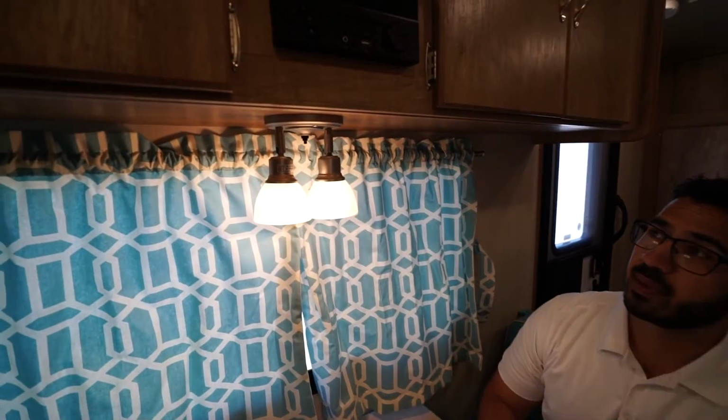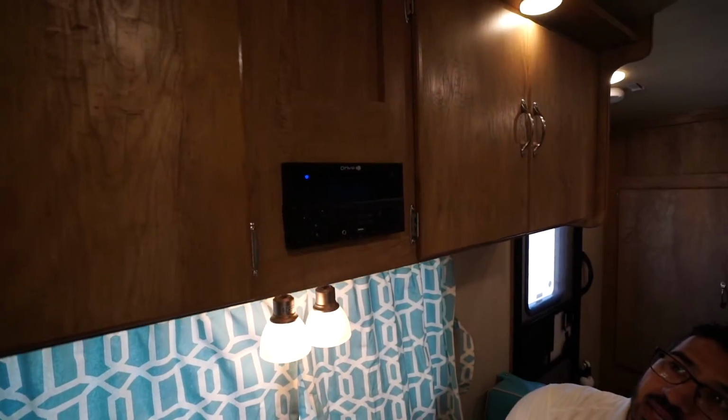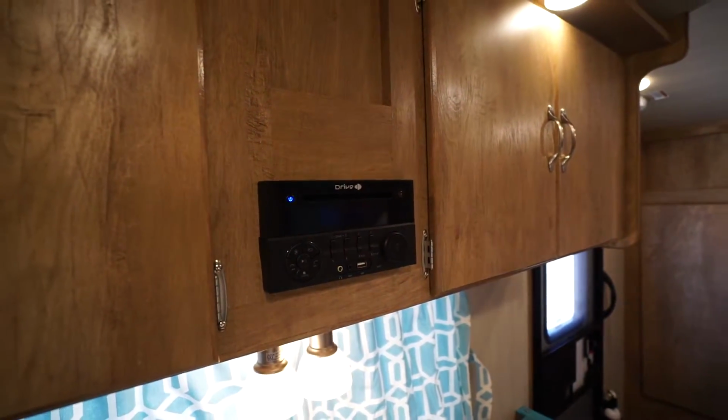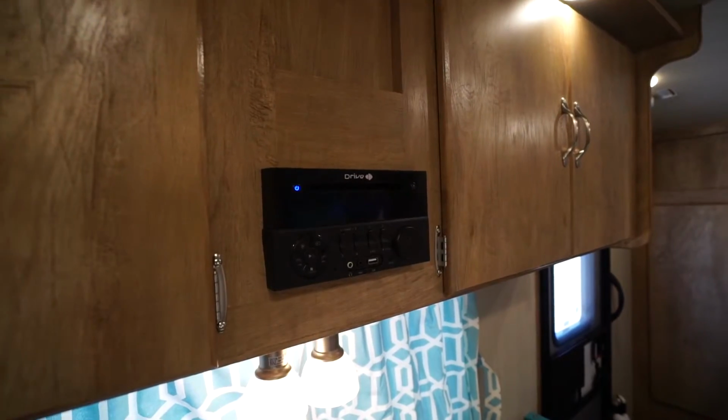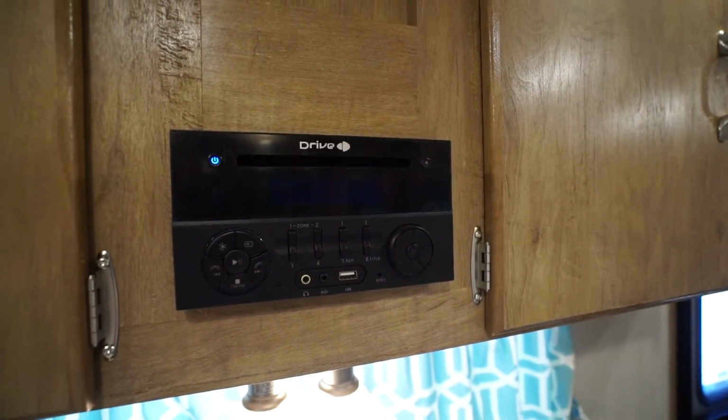You'll see right up top, you have a little light there, to help keep things nice and bright if you need to play a game at night. Multimedia center up above that, that is also a DVD player, so you can pop that in, and it is Bluetooth capable, so that way you can control the speakers via a smart device.